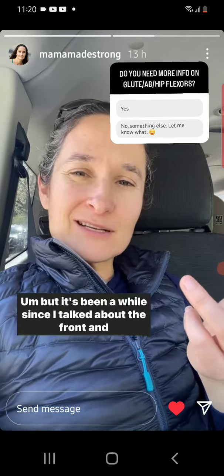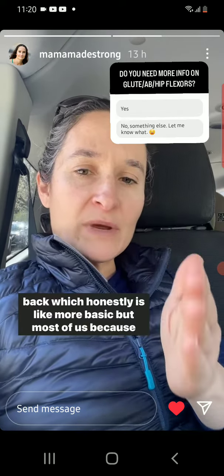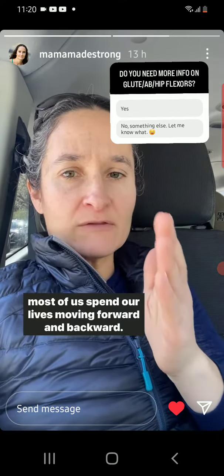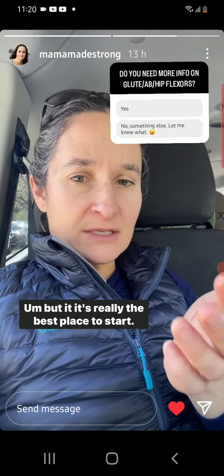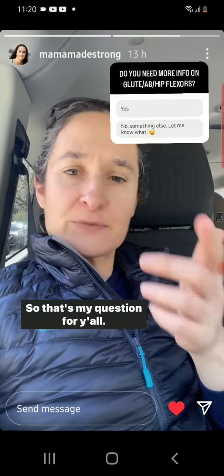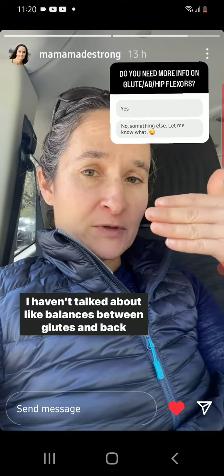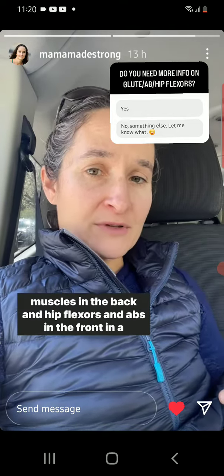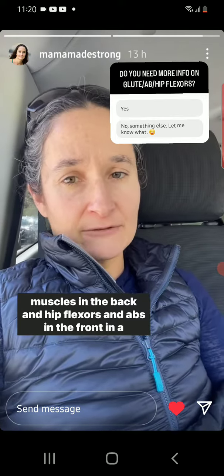But it's been a while since I talked about the front and back, which honestly is more basic, but most of us spend our lives moving forward and backward. But it's really the best place to start. So that's my question for y'all. I haven't talked about balances between glutes and back muscles in the back and hip flexors and abs in the front in a while.